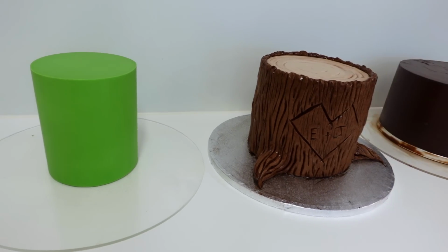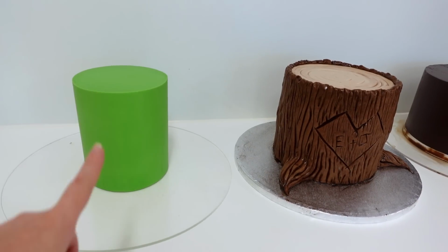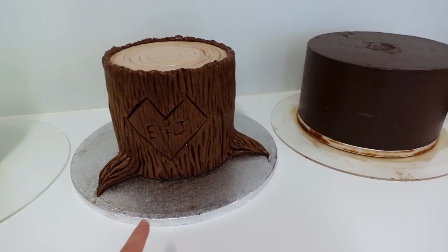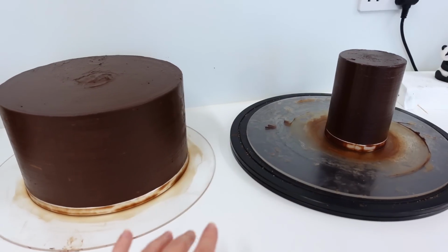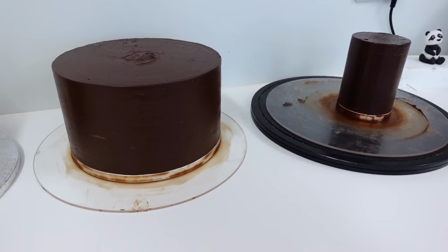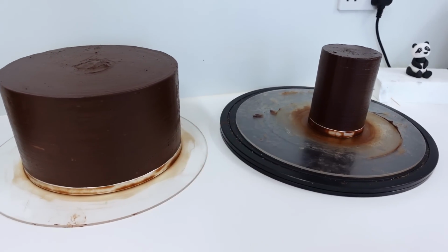We are almost at the end of Wednesday already, or Wednesday's working day. I have my top tier covered in green. This is the tree stump that it's going on top of. And then I have these, which are still not fully ganached yet, so these are still rough coated, and there's 2 more cakes that are also rough coated. So just before I go home, because I've got another, say, 20 minutes, I'm going to quickly give these another coat and see if I can get them finalised.